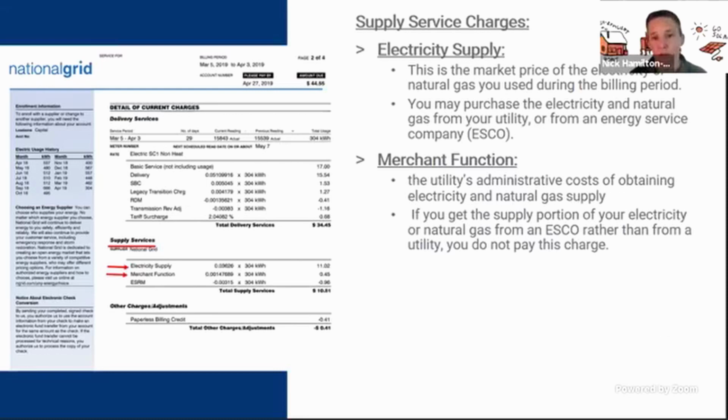And then the merchant function is the utility's administrative costs for obtaining that electricity or natural gas. So National Grid is the company that is providing you the electricity, but they are not creating that, right? So they're not the source. They have this merchant function to get that electricity, those electrons.